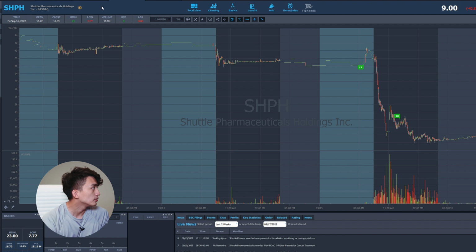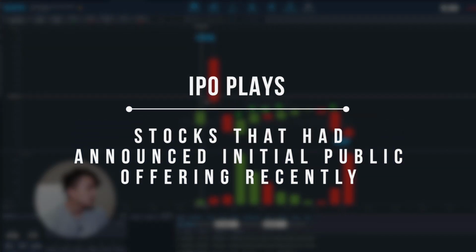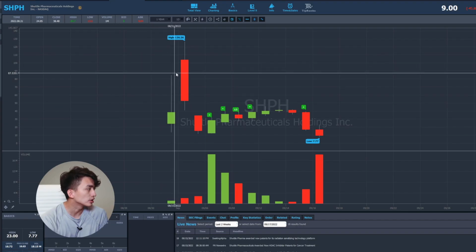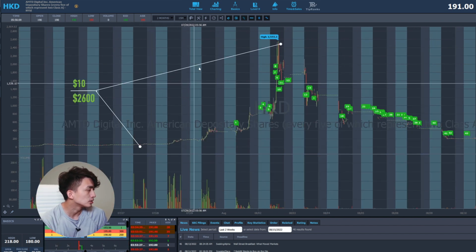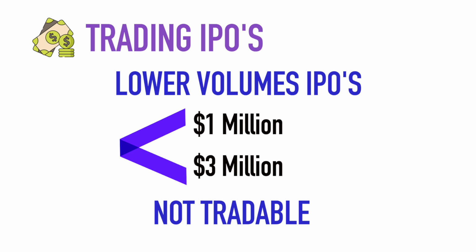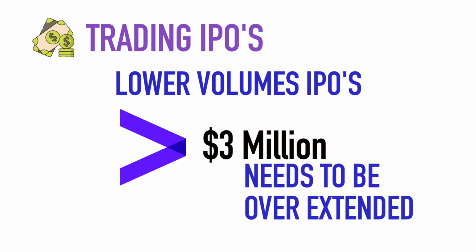Alright, so the first one I'll talk about will be SHPH. This one was an IPO. The current IPO plays are really difficult to short into, especially when they're just announced IPOs. I think we had one, HKD, that was running on 300k volume, and that one squeezed to 2600. So on lower volumes, if they trade less than 1 million or less than 3 million shares in one day, then it's pretty much not tradable, and the spread is too big, sometimes even 10%.